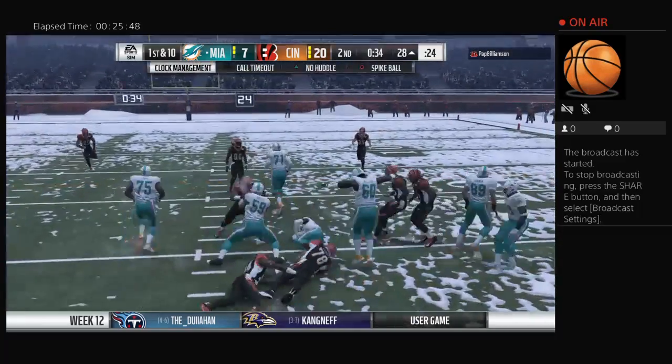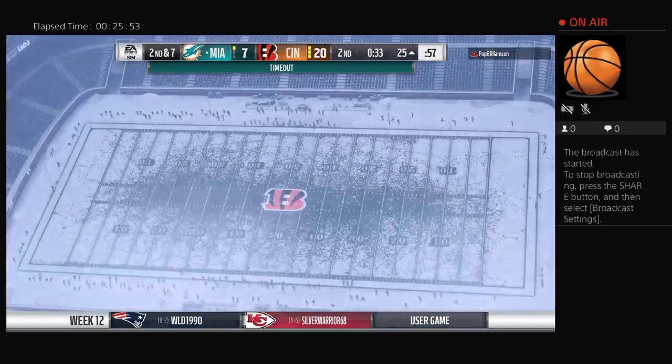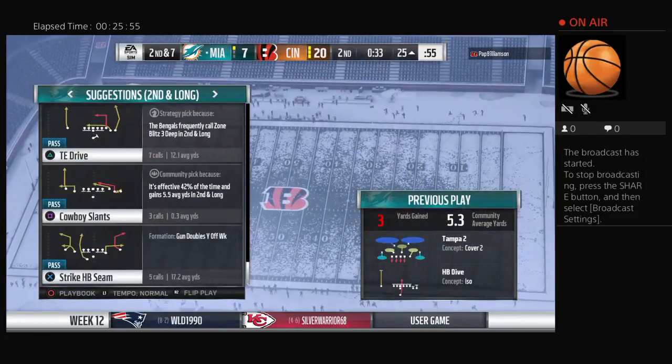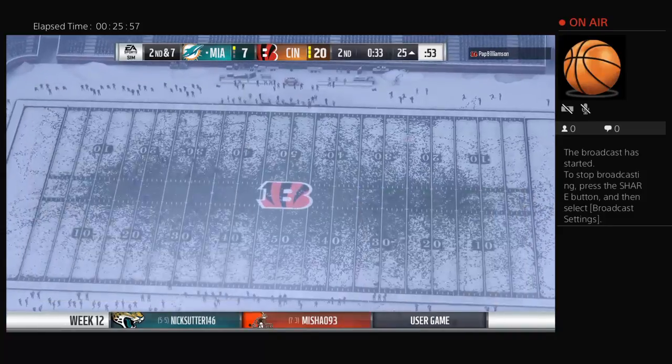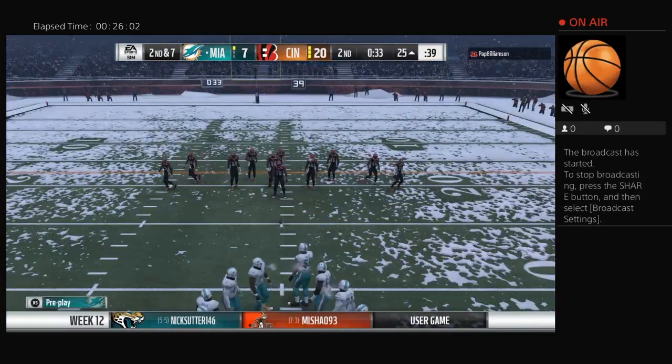Now a handoff here to his running back. Down right around the 25. Now hold everything here. We're going to get a timeout by the offense, as the clock will stop with 33 seconds to go in the first half. Second down following the run.